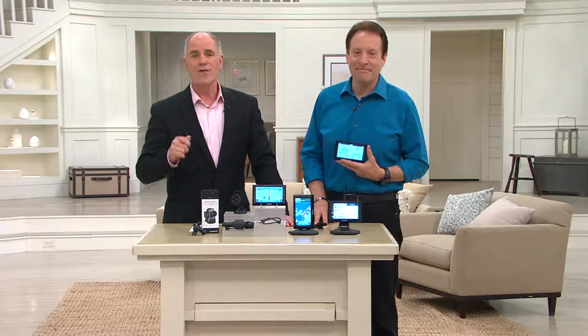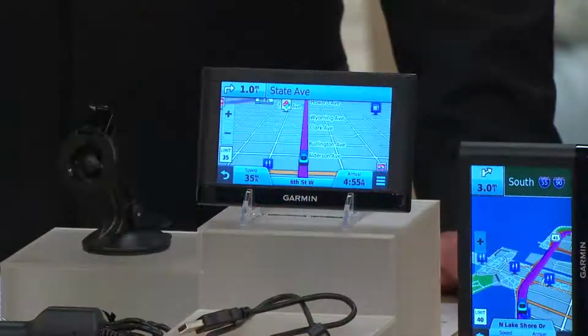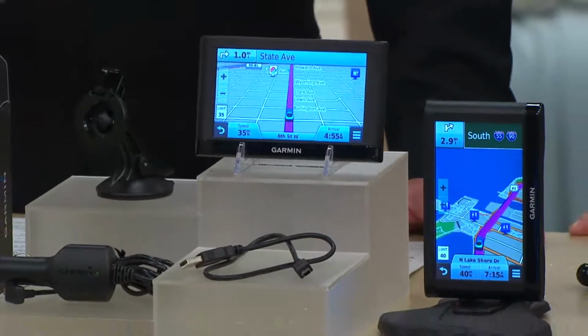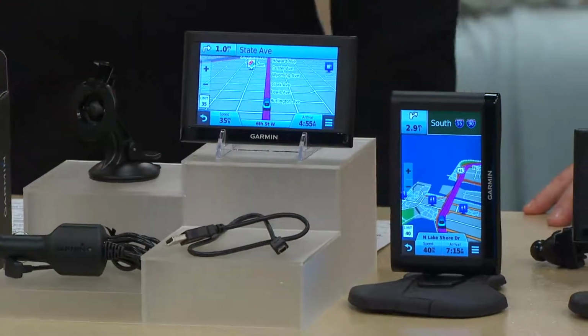Over three-quarters of the GPSs sold in North America carry this Garmin brand name, and there is a reason why. They own the market. We have got one of their latest versions, the 55LM. The LM stands for Lifetime Maps. Garmin owns their own maps. They update them four times a year. Roads change.